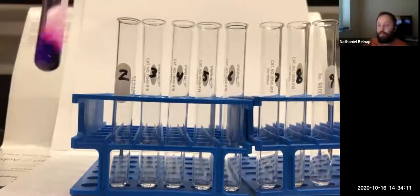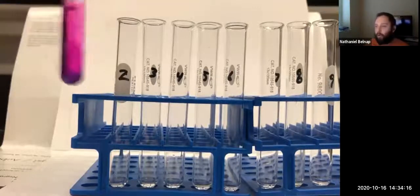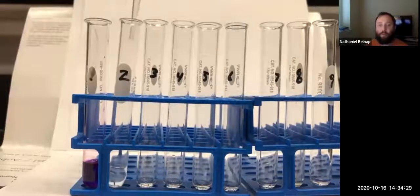And so what we're trying to see is whether it changed from a purple color to a mud look. I'm guessing a nasty brown color. And that will tell you if your compound is indeed unsaturated. If it stays purple, then it is unsaturated.